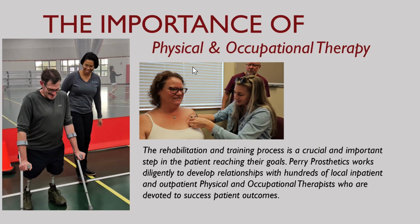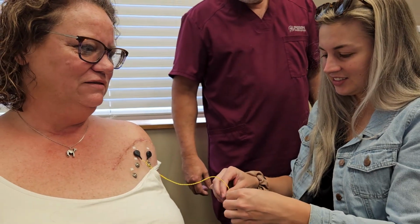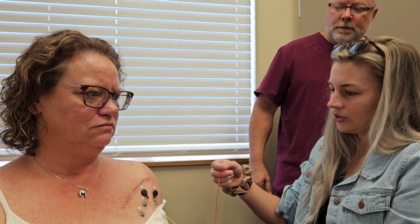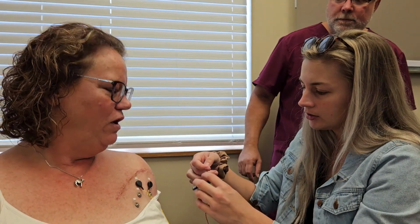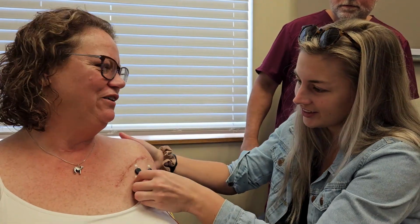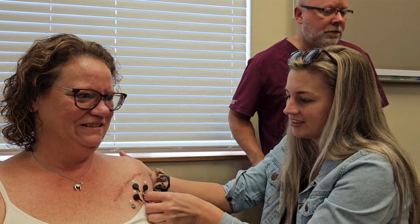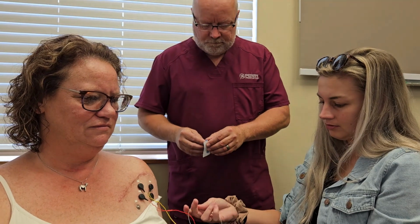This is an OT on the right with one of our patients. So we work together. That's Mike Shorter in the background. He is our upper extremity specialist. This particular patient is a shoulder amputation and had TMR, which is targeted muscle reinnervation. And they're doing some testing and some training to control those EMG sites to operate a full prosthesis.